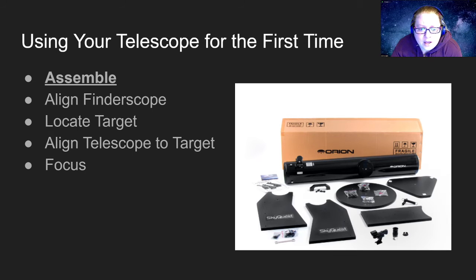And some telescopes also come with little eyepiece racks that attach, so you can just set your individual eyepieces. You don't need really many to start off with. The one that most telescopes come with is great just to start off with. And then you can pick up some others later on.